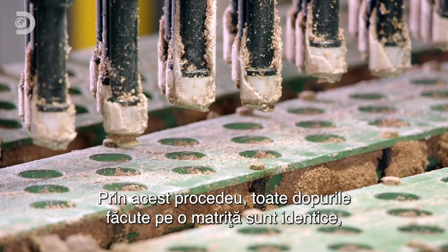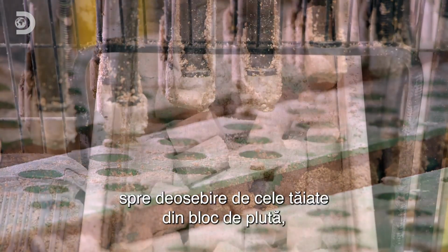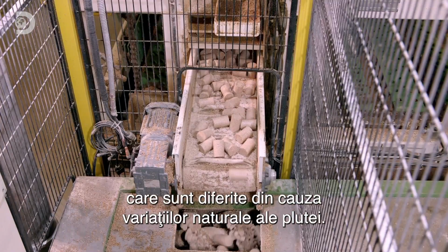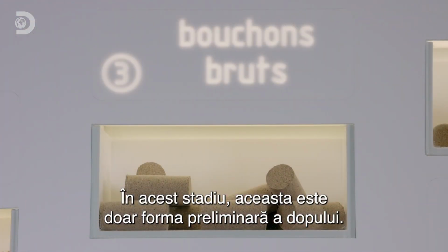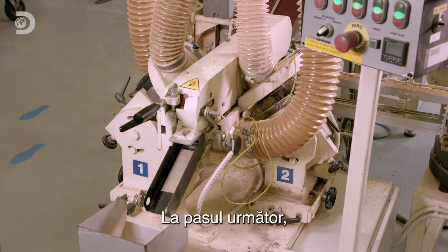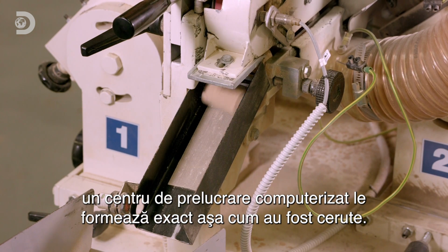With this process, every stopper made in the same mold is identical, but those made from one piece of cork are never the same, as cork has natural variations. At this stage, this is just the cork's preliminary form. Because next, a computer-guided machining center refines them to exactly the shape ordered.